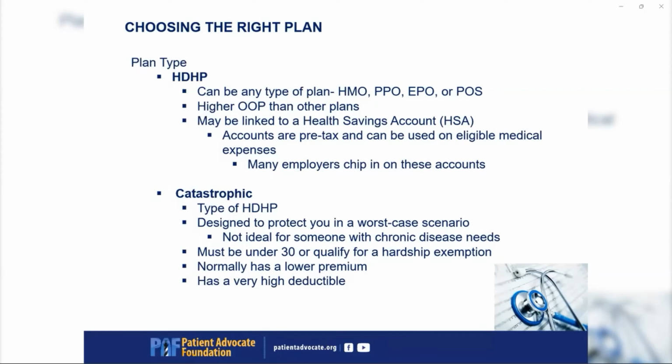But they are attractive to a lot of people because they can be combined with a health savings account, sometimes called an HSA. It allows you to pay for medical expenses with money free from federal taxes. So if you have this type of plan through an employer, many times they're going to contribute to your health savings account as well, which gives you money to pay your medical expenses. I actually have this type of plan myself, and my employer and I both contribute to the account. So when I have a medical bill, I use my HSA to pay that bill, and it doesn't come out of my pocket, so to say.